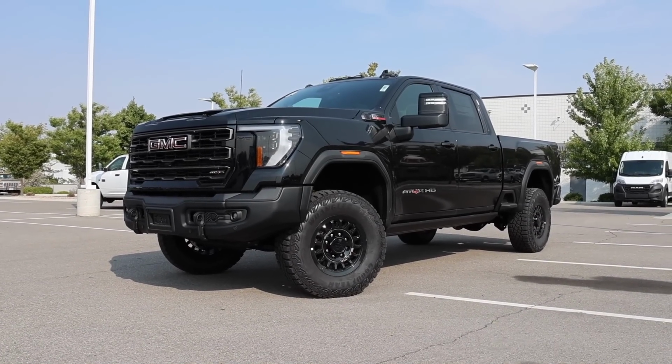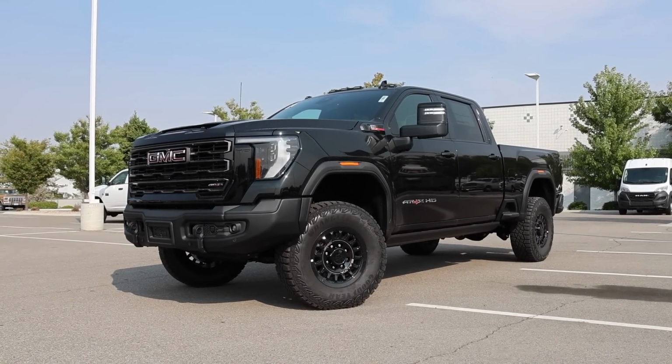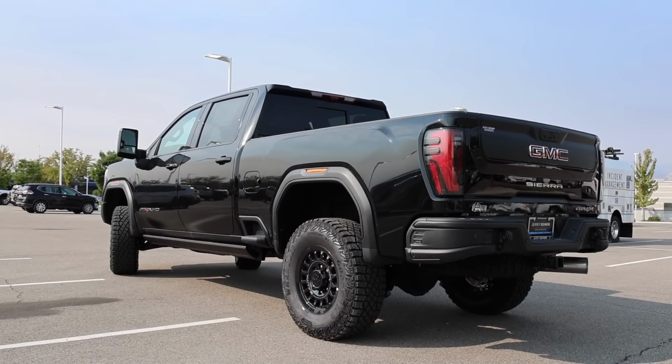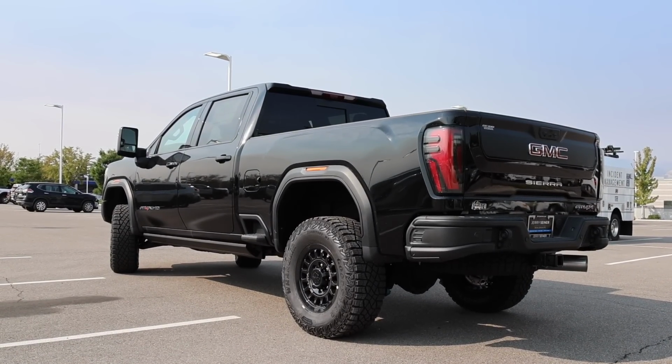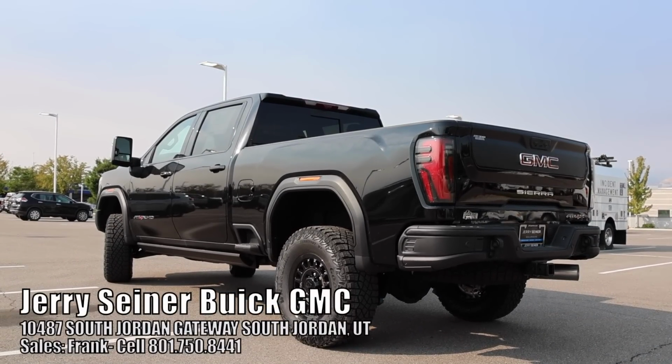Someone asked me, is it hard to do YouTube when you have to see these nice trucks? Yeah, it's hard. This 2025 GMC Sierra 2500 HD AT4X AEV Bison Edition is available here at Jerry Seiner, Buick GMC.